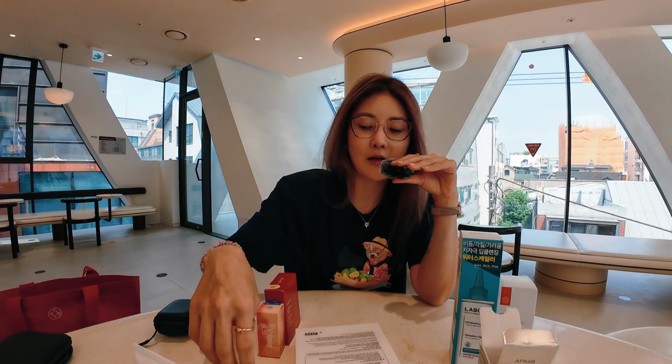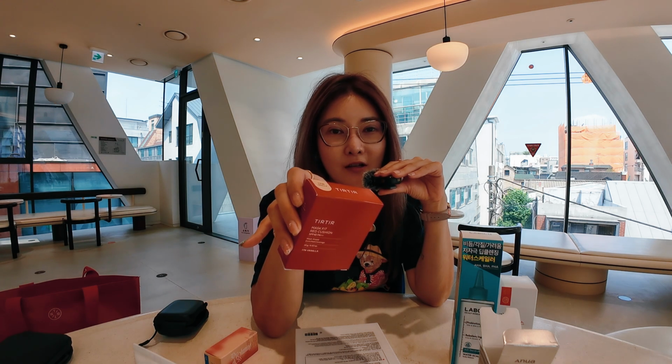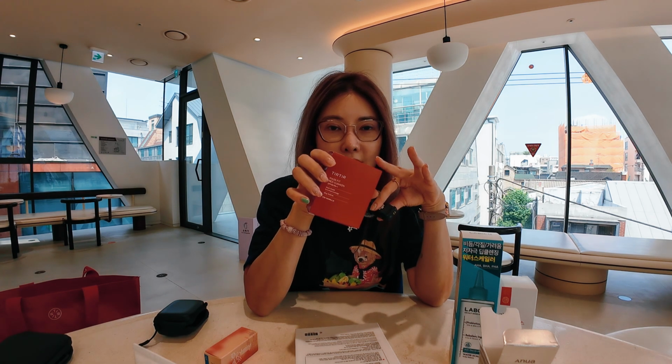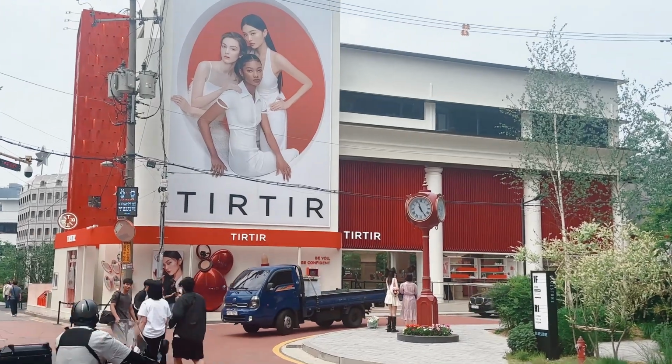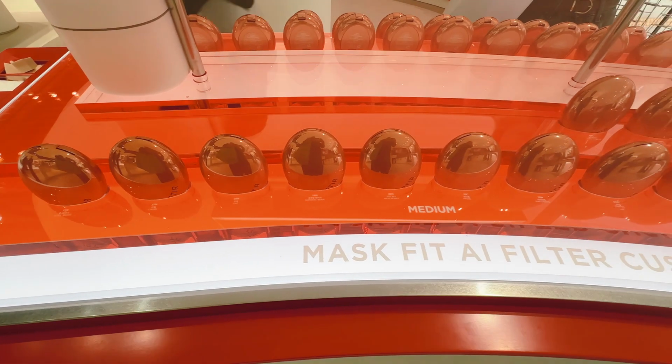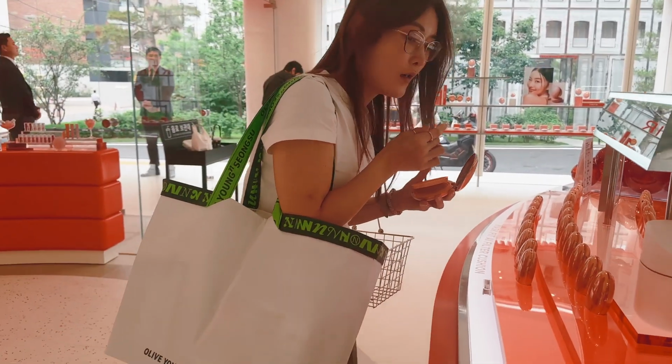So the first product that I want to talk to you about is this Tirtir. In Korea, they call it a cushion. The problem with this is this wasn't at Olive Young. I had to go directly to the Tirtir store. There's one in an area called Seongsu. It's a flagship store, and you can go in and find all of their cushions, all of their products. They're really friendly there, and I had a really great time.